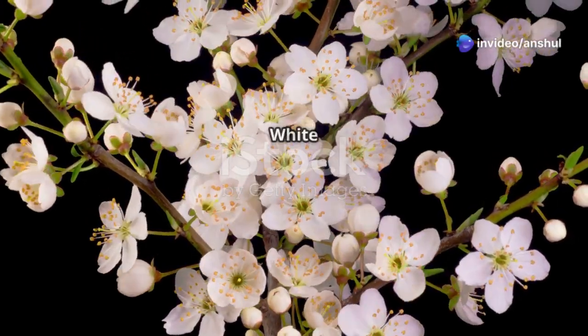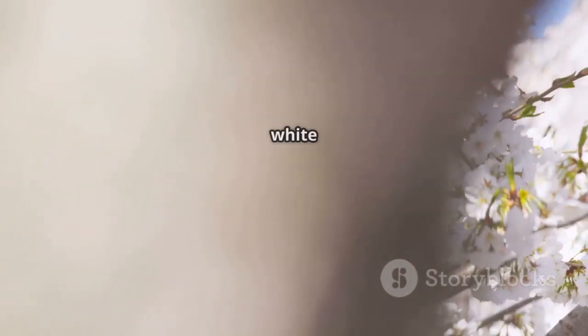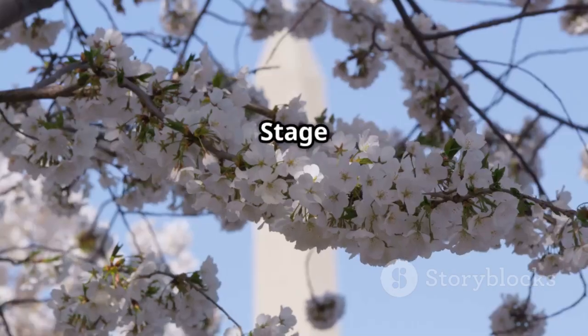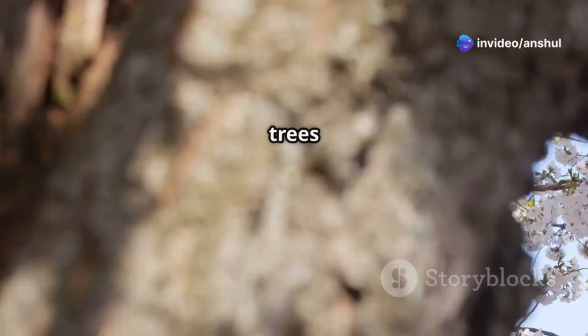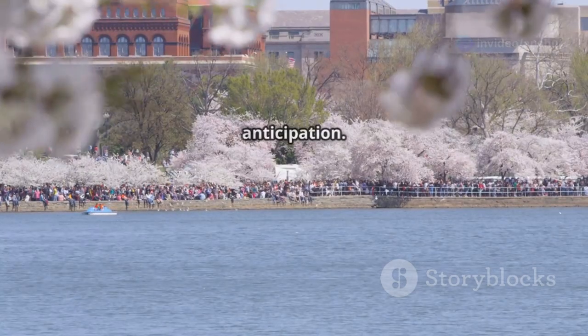Stage 5 is the Puffy White Blossom stage. This stage marks a dramatic transformation. The buds burst open, revealing delicate white petals. The blossoms take on a puffy, cloud-like appearance. Stage 5 is significant because it signals the imminent arrival of peak bloom. The trees are on the verge of exploding into a riot of color. The air is filled with anticipation.